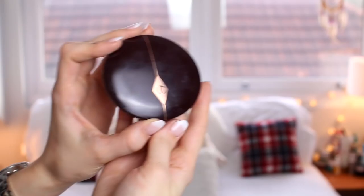Favourite blush of the year? I've got many, many, but there's one that I always go back to, especially for more glam looks or when I'm going out.